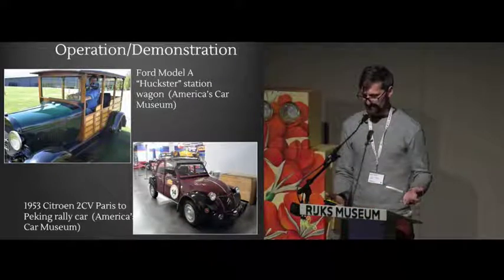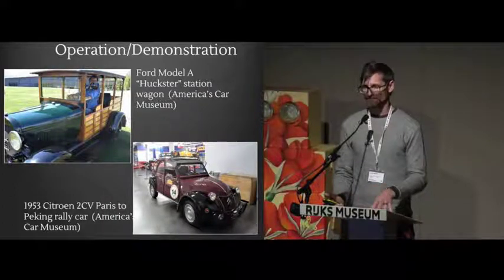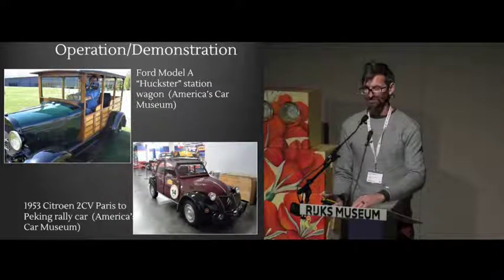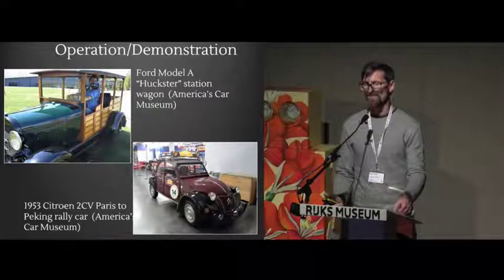During these demonstration events, museum visitors were given rides around a short track, and we had everything from Ford Model Ts to 1960s muscle cars. We didn't go at speed, but it just gave people a chance to feel what riding in one of these cars was like.